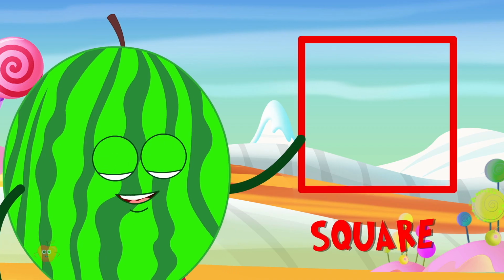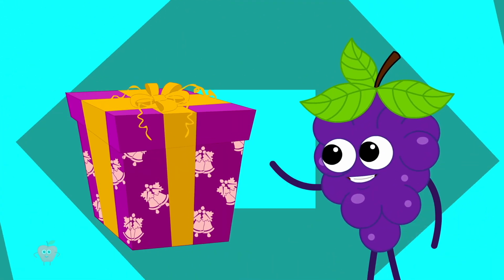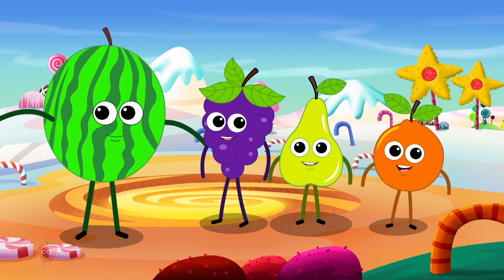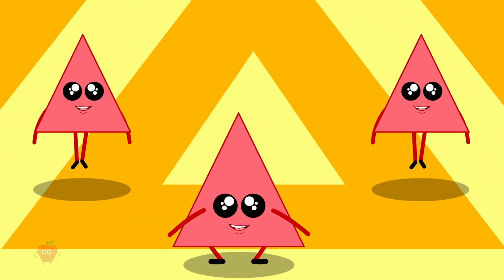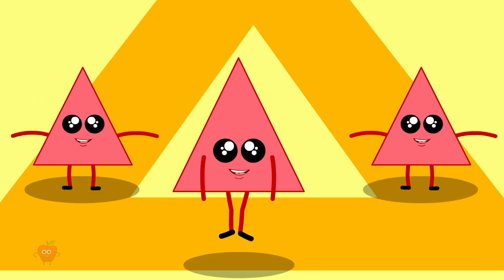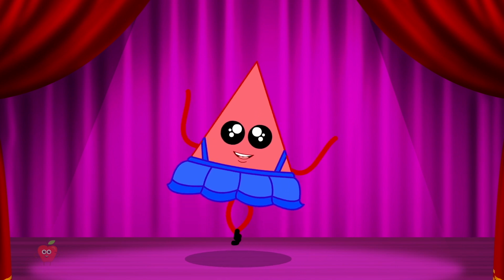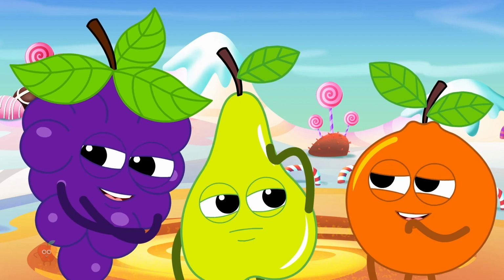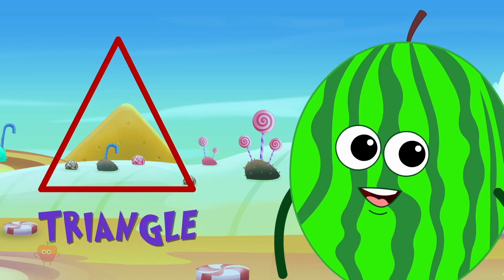Very good! Can you show me a square thing? This and this? Very good! That's a square! What shape is this? Can you say the name of this shape? What shape is this? It has three sides! It's a triangle! Very good!